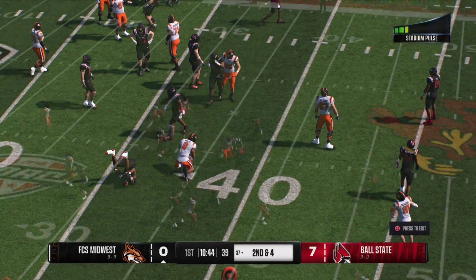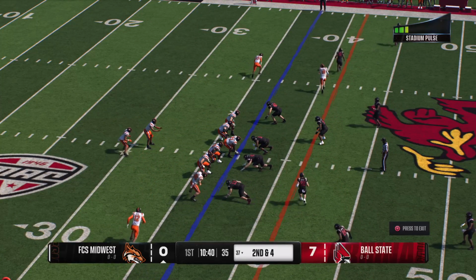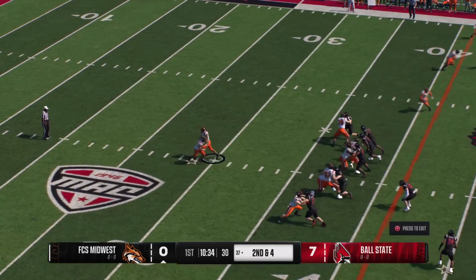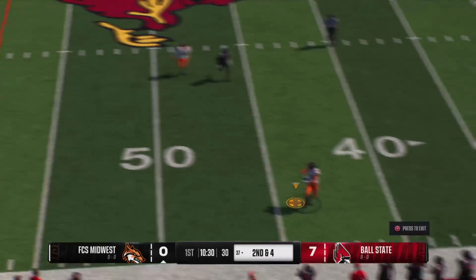So, guys, over the last few years, there have been seismic changes to college football. Realignment, name, image, and likeness. But one of the biggest changes, the transfer portal. Yeah, and now guys that are unhappy or in a situation where they see something that they'd rather be in, now you can leave, and there is no penalty.